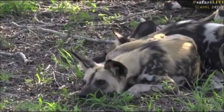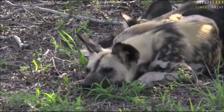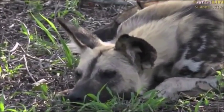Cheetahs and wild dogs don't get on. Lions and wild dogs don't get on. Leopard and wild dogs don't get on. Spotted hyena and wild dogs don't get on.